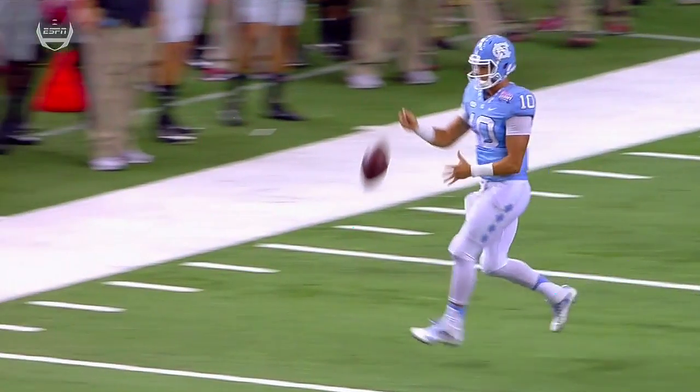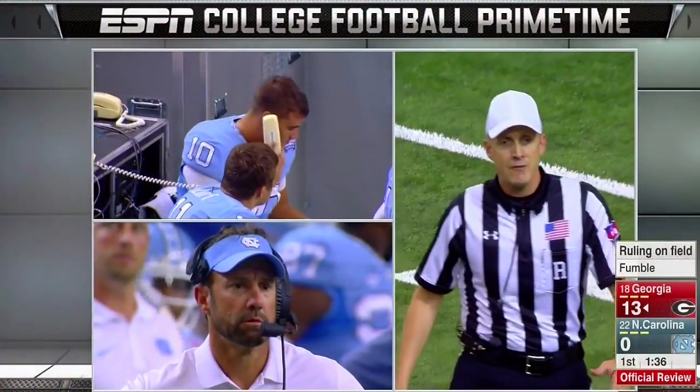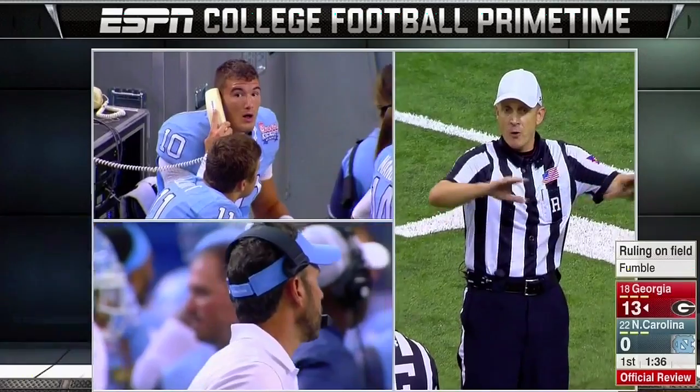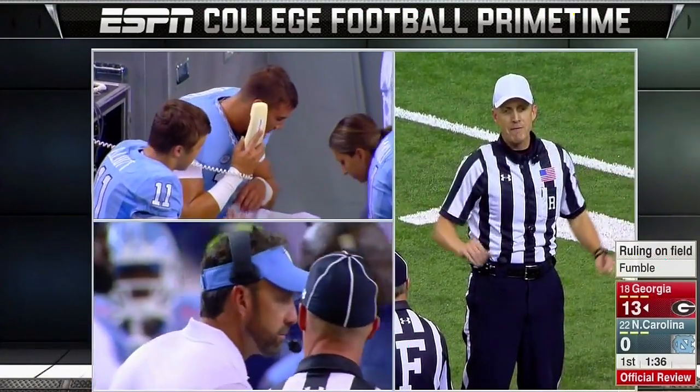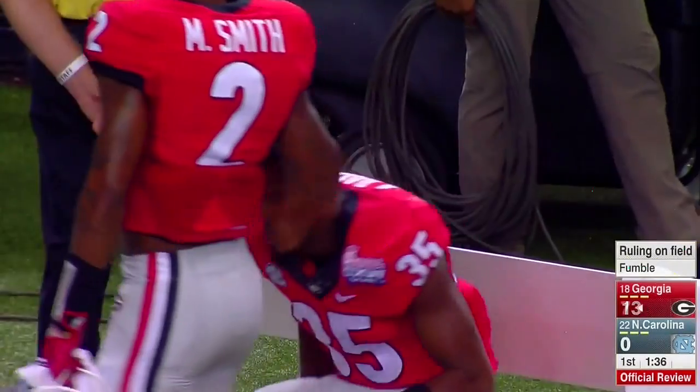His arms coming forward, and it looked as if he was trying to pump fake. He was going down. Remember, after further review, the quarterback had possession when his arm was coming forward. Therefore, it is an incomplete pass. It'll be 4th down and 8. Please reset the game clock for 1 minute and 44 seconds.